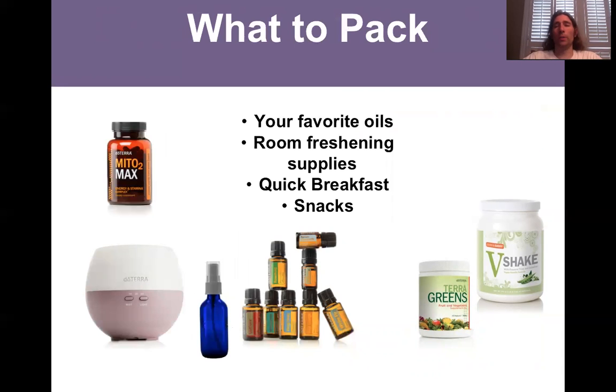So make sure, you're going to the oil convention, doTERRA convention. This is kind of an obvious one. Bring your favorite oils. If you're renting a hotel room, sometimes the hotel rooms could be a little non-smelling great, right? So if you want to bring a diffuser, you can. I know when we travel, diffusers are kind of hard to bring.